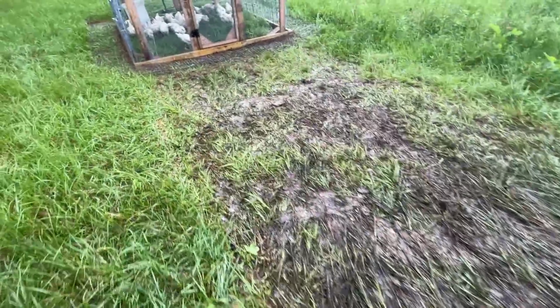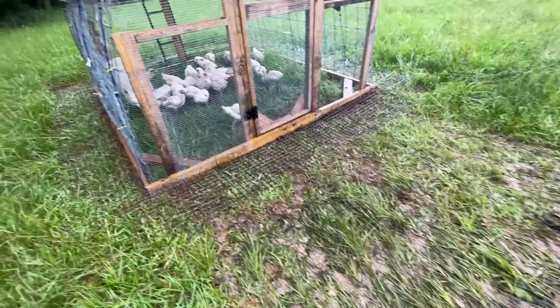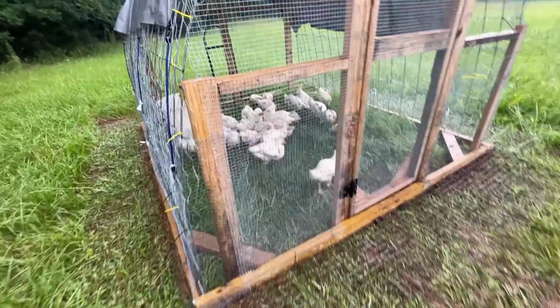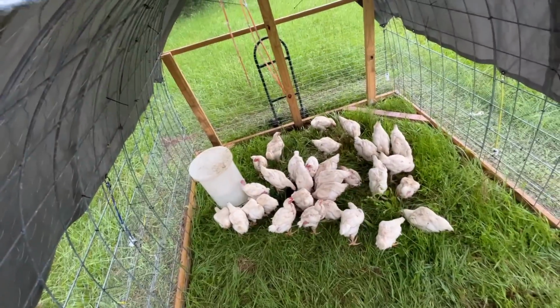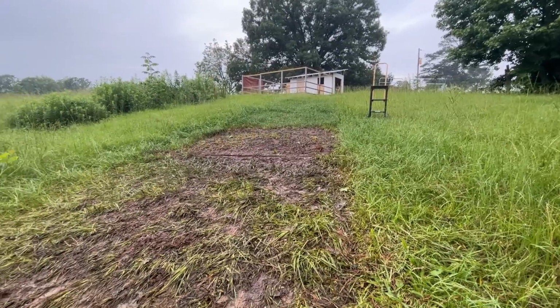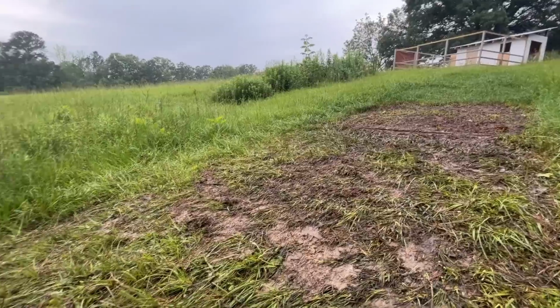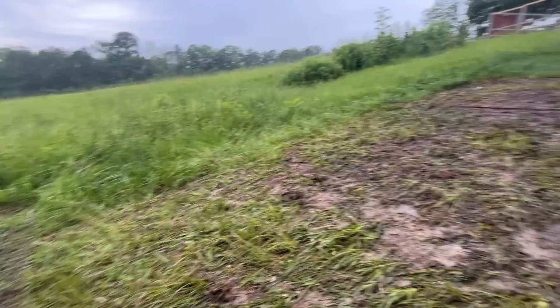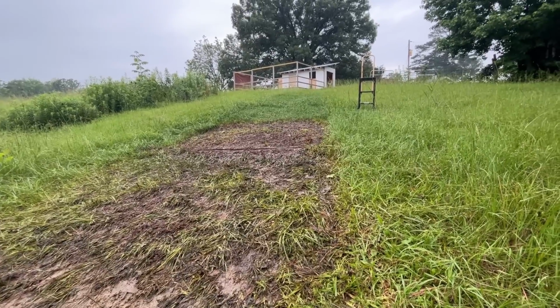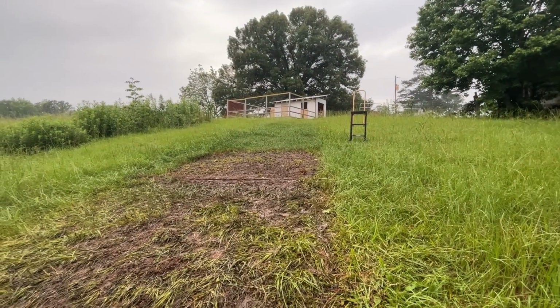And then this spot here was yesterday, and I just moved them this morning, as you can see, to their fresh green pasture in there. But you can see the difference, like how quickly it comes back. This is just a matter of a couple of days worth. You can see how quickly it pops back up and how well it regenerates and how dark green. I mean, you can even see it from here, that dark green patch right there. I mean, what a difference.